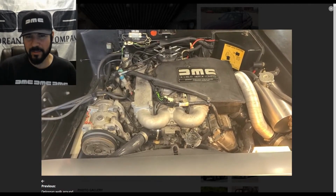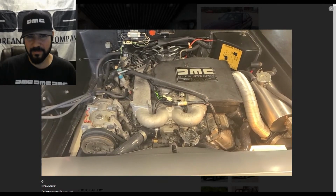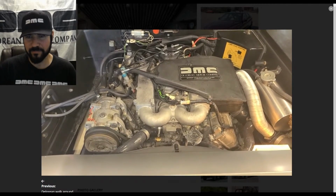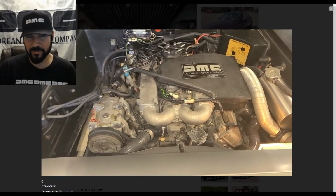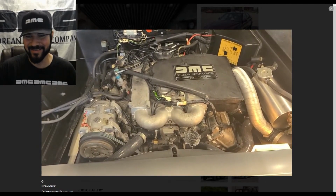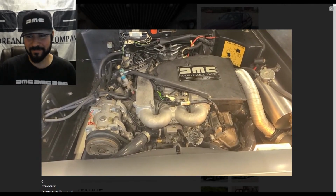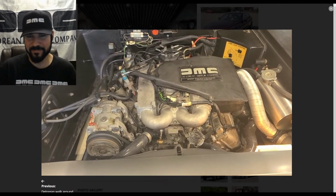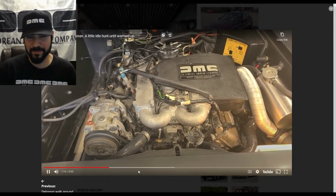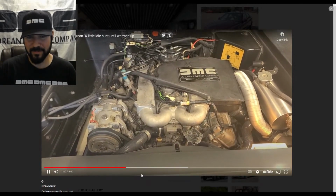And I don't know what that low end sound is, though. That just sounds very odd to me. It's holding, but I don't know if he's got somebody in the car giving it a little bit, right? It's holding idle, though. Let's wait and see what happens. This is a 5-minute video, so let's just skip ahead a little bit here.